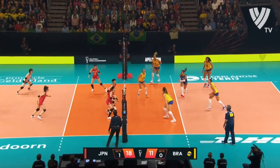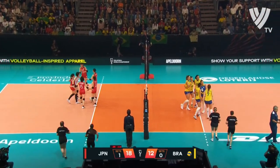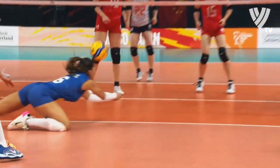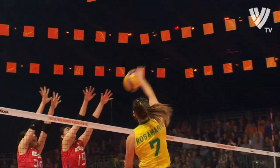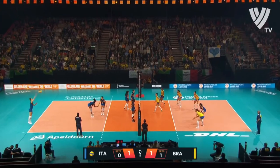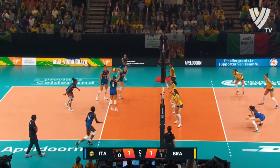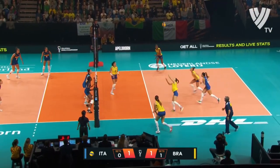Good out from Nyeme. And that's much better from Brazil. A good break point. Somehow, if Brazil want to get back in this, they also have to enjoy when they win points. As Japan are enjoying. Good touch that from Nyeme. Moro's in a good spot. So too Bossetti. What a pick out from Nyeme.